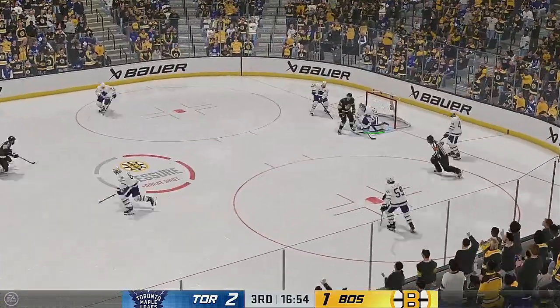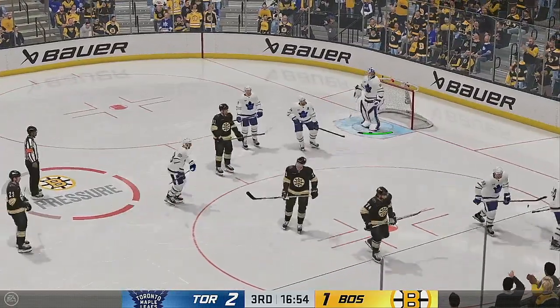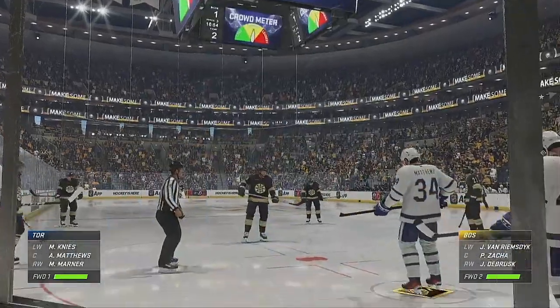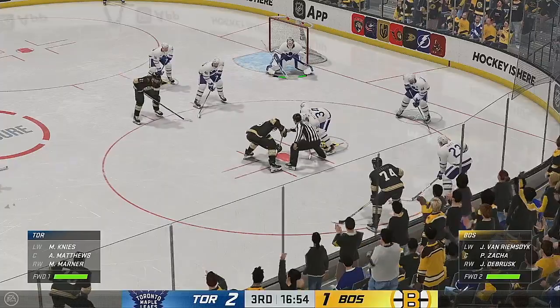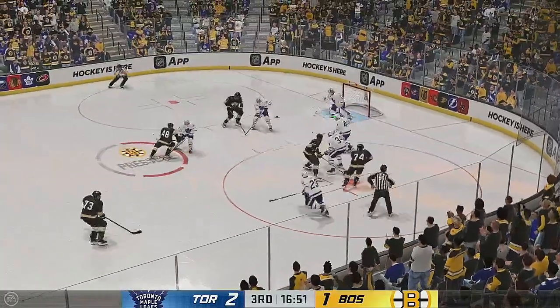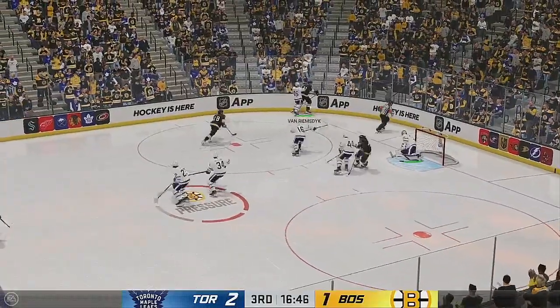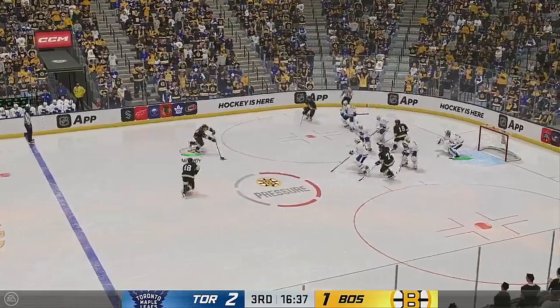Scooped into the trapper by Samsonov. In front and a stoppage on the play as the goaltender covers things up. Still plenty of time left in this frame. It's 2-1. Zacha's won the draw here and they'll go on the attack. Scrum along the wall. And he slides it quickly to McAvoy.